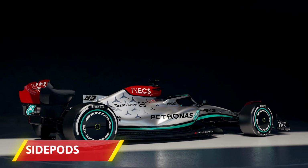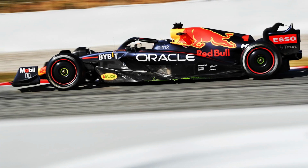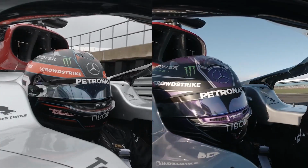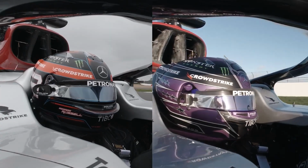Sidepods. One of the parts of car design that made a huge difference last year was the sidepods. We saw Red Bull nail the design, while Mercedes did whatever the opposite of nailing it is. The Mercedes drivers were very uncomfortable in the car last year, with porpoising being a big issue for the W13.